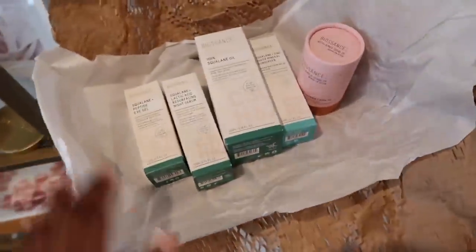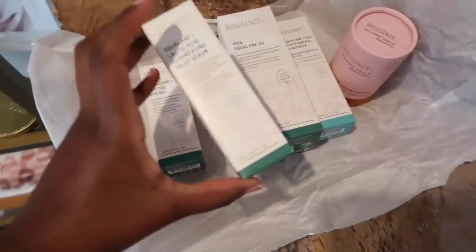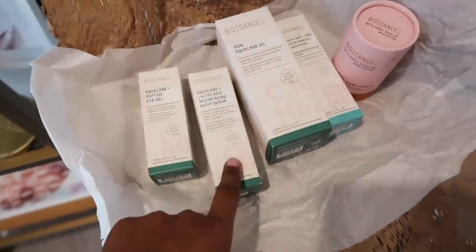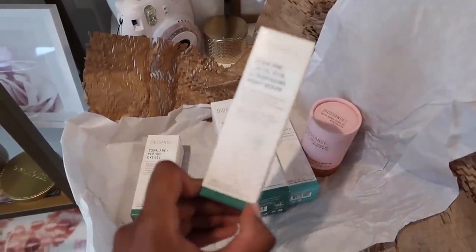I got a new package from Biossance just because I've been running out of my favorite products by them. So I asked for a new lactic acid serum, which honestly, if there's one thing that you had to try from Biossance, it would have to be this. I'm sorry it's not being focused, but it's so good.